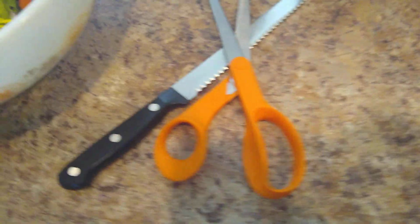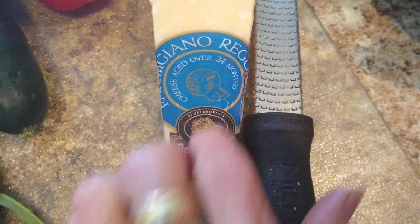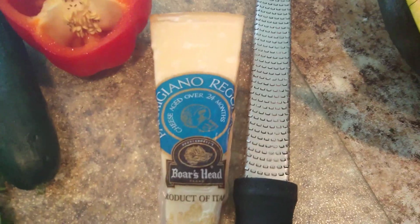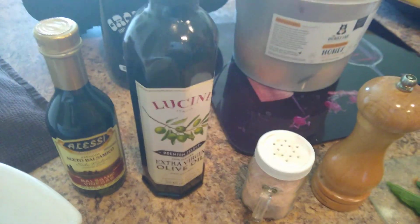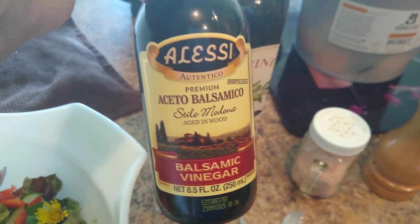So then I'm going to top it off with some of this Parmigiano cheese. Grate that on there. Parmigiano Reggiano from Italy, you know. That Italian stuff is so good. And then I have some Italian olive oil and some Italian balsamic vinegar.